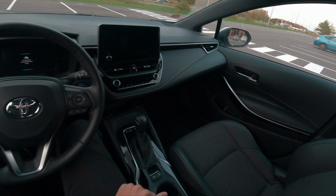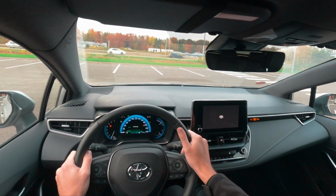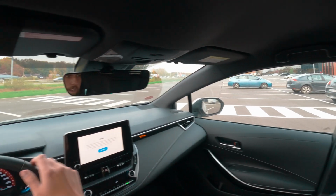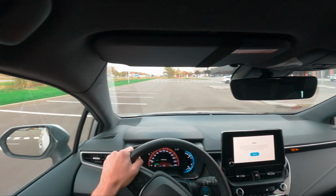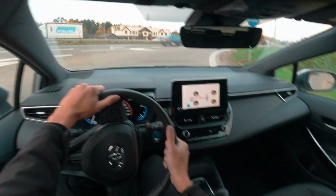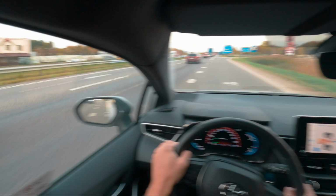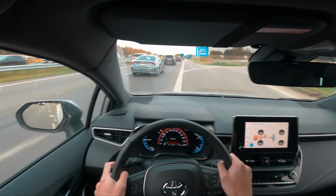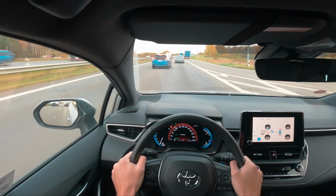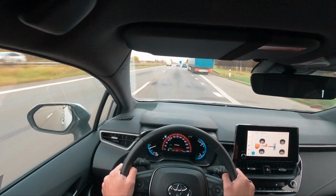Alright. Let's put the seatbelt on, start it up, put it in drive, and let's start with sports mode, as we are going straight to the highway. And as I can see, the petrol engine kicks in right away. Alright, let's try and enter the highway. Let's merge into the lane, and the engine is quite loud. As you can see, as I'm accelerating, it goes up to 4000 RPMs and doesn't sound really nice. It really sounds like a struggling 1.8 engine.